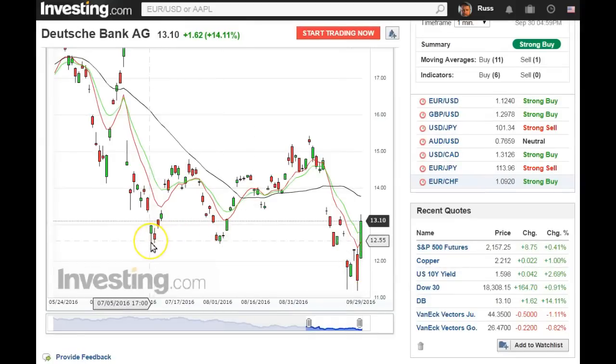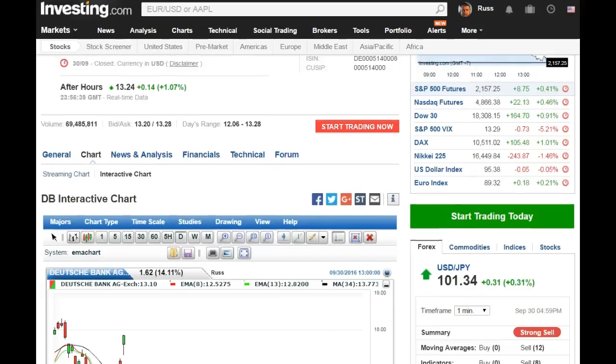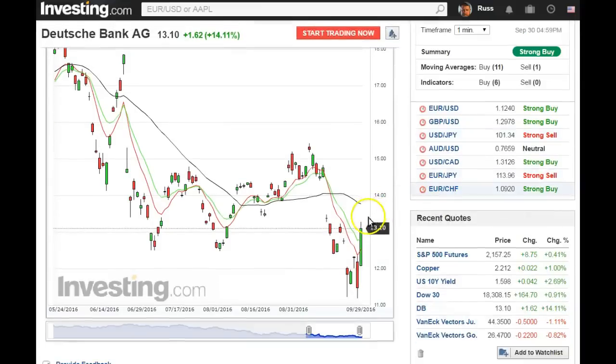It broke back into the double bottom pattern. So now we got support. We got support at 1250. And looks like after hours went up to 1324.